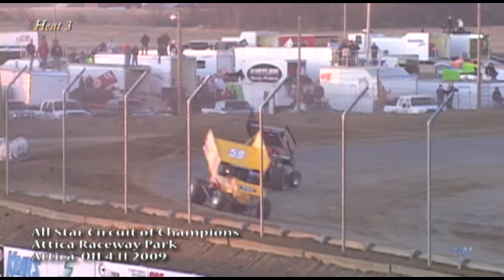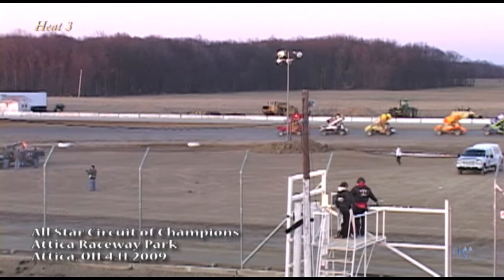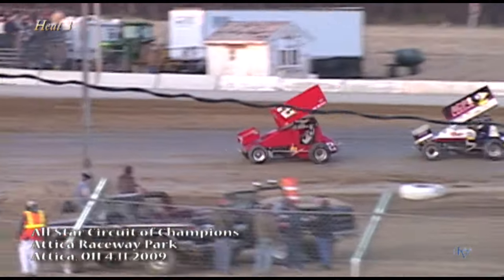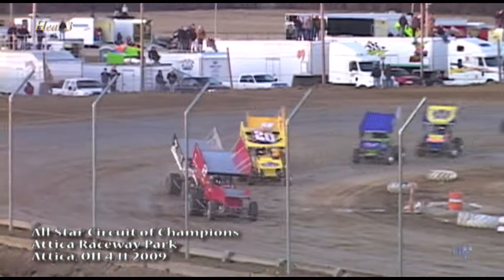The 7M of Jeff Dodge bringing out the caution flag to the inside of the cone or make contact with the cone. They will be penalized. Dale Blaney sets a pace. Green flag waves.